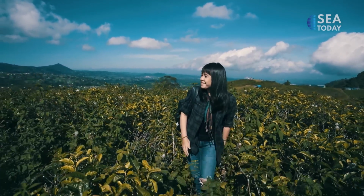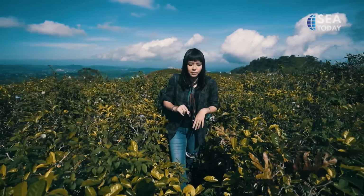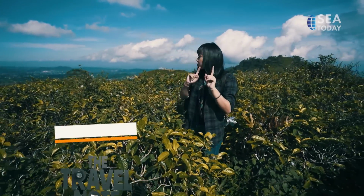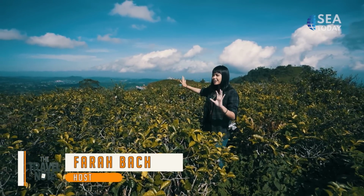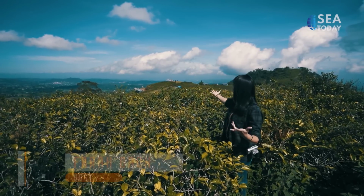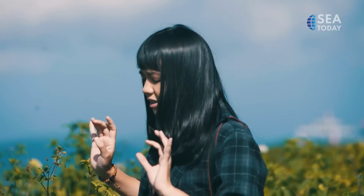I didn't see any tea pickers. I came here for them too, actually, because I want to learn more about tea picking, but that's okay. Oh, by the way, guys, did you see that? That is the Teletubbies Hill. You can go there as well to take photos and enjoy the scenery. But anyways, let's go back to the tea picking.